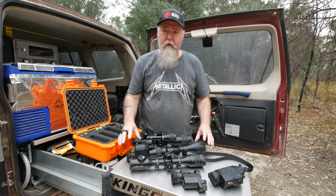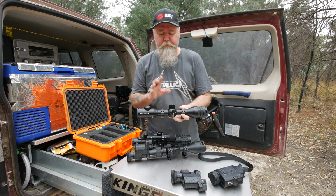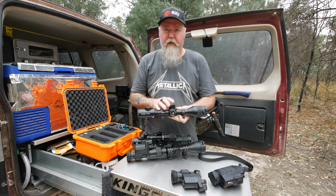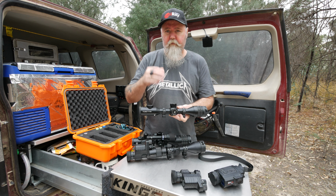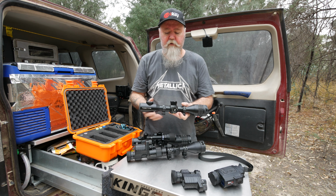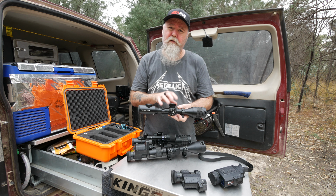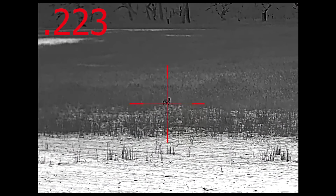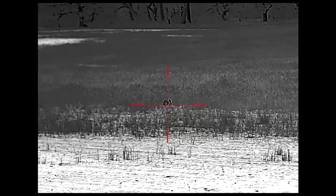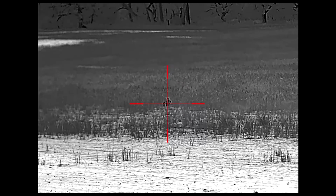Okay, let's talk about scopes. We'll start off with a dedicated scope, like a thermal. The advantage of the thermal scope falls back to that saying: you can see things at a different distance. If I'm shooting a centerfire, I much prefer to use a thermal over a night vision scope. But with that said, if I'm using rimfires, it doesn't make a great deal of difference. Pretty much anything I could get with the thermal scope, I can get with the night vision scope.